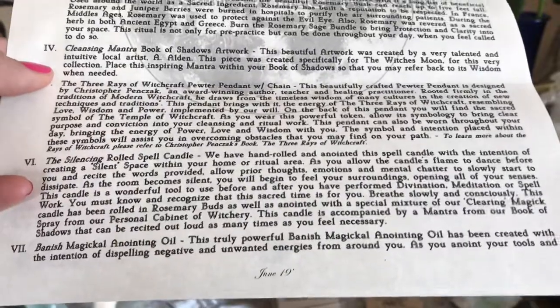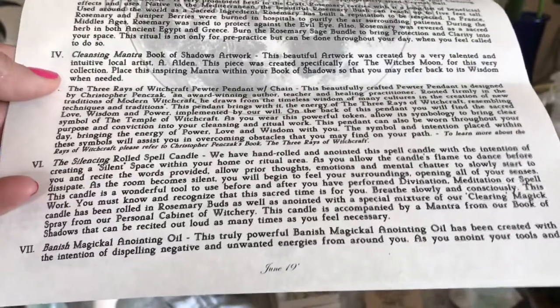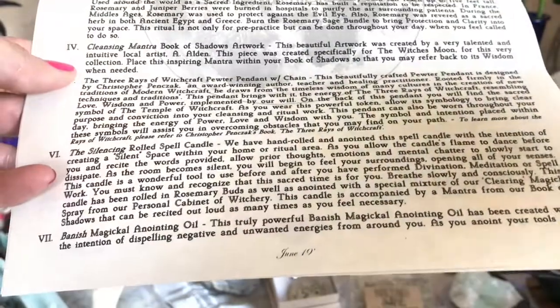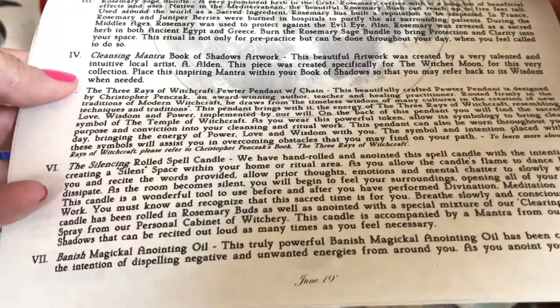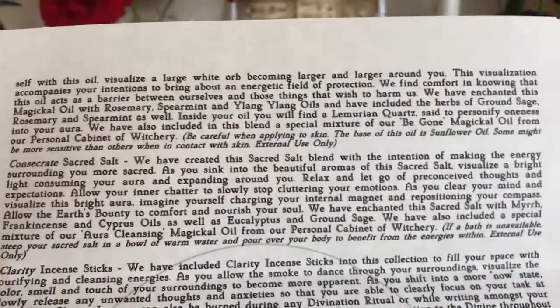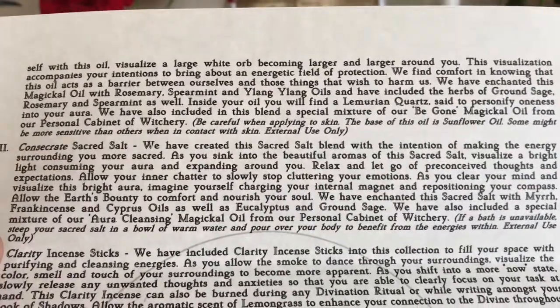And since we're all about clearing and cleansing this month, we have the Banished Magical Anointing Oil. This truly powerful Banished Magical Anointing Oil has been created with the intention of dispelling negative and unwanted energies from around you. And who doesn't need some of that? So it's always good to have, you know, something like that on hand. So I was super excited to have this.